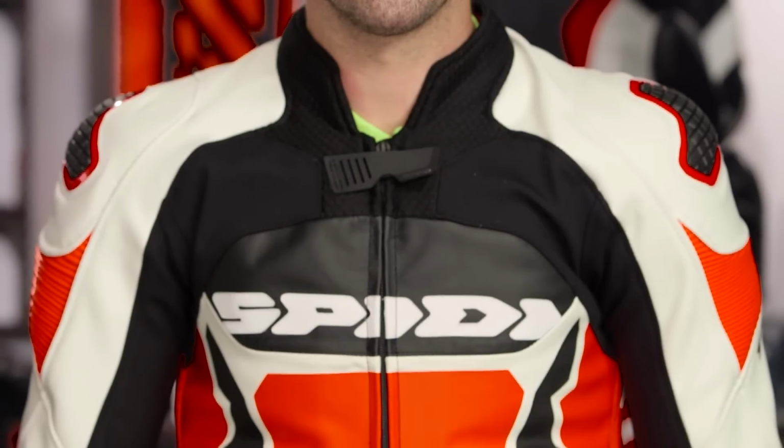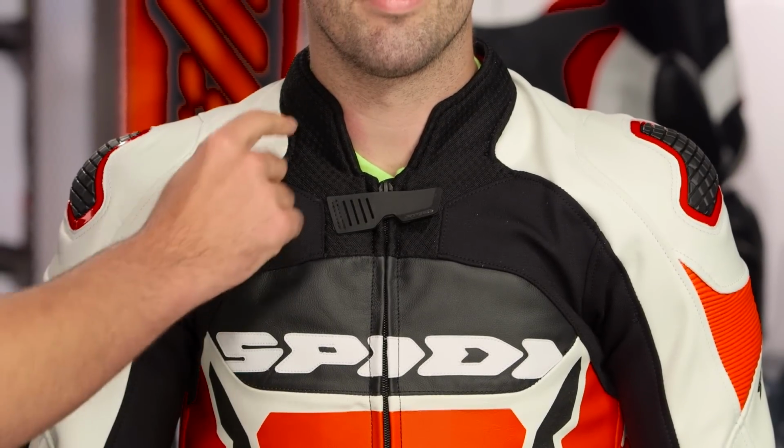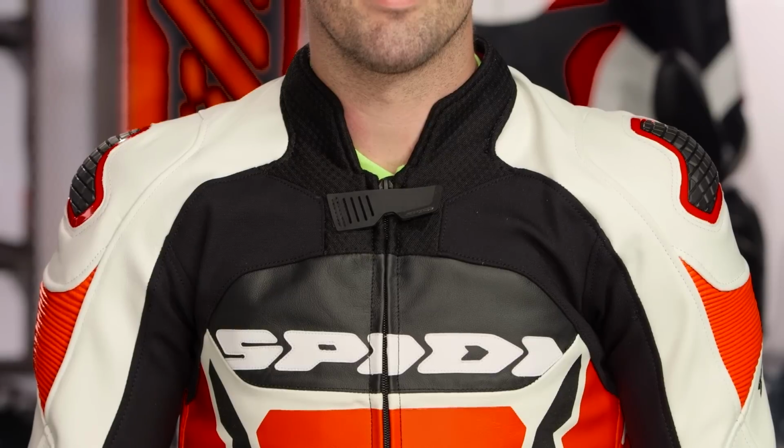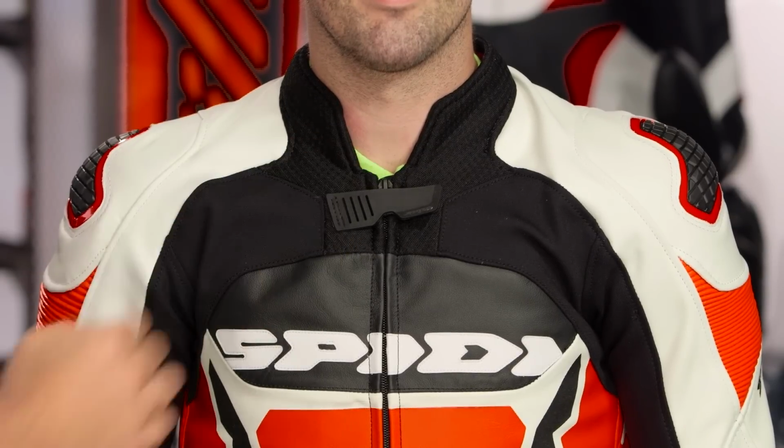So let's just take this apart right now, piece by piece. Starting at the top, you'll notice in the collar, a very unique collar. It's a seamless 3D collar, and there's going to be a large channel cutaway. So if you are more of a full tuck position, you don't have any pressure pushing against the very front of your neck on this.